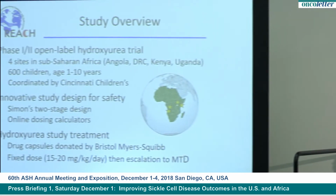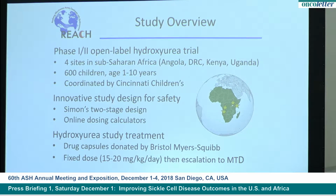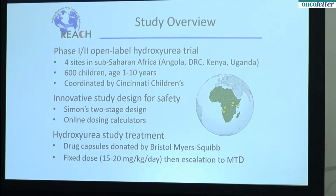REACH study is a phase 1/2 open-label trial of hydroxyurea conducted at 4 clinical sites in Sub-Saharan Africa, in Angola, DRC, Kenya, and Uganda. The goal was treating 600 children between age 1 to 10 years. The study was conducted through the Cincinnati Children's Hospital. To enhance safety, we used Simon two-stage design, and the REDCap website provided online dosing calculators.